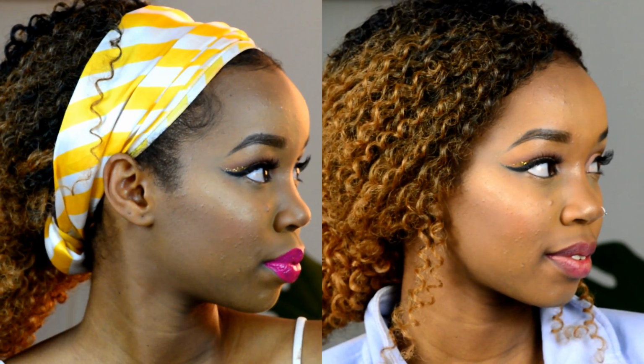It said it was full coverage, and I think we all agree that it is definitely full coverage. It's tackled my acne, my scarring, my blemishes, all of that. I've had this foundation on for almost 10 good hours. And look at this, you guys. It looks so fresh.